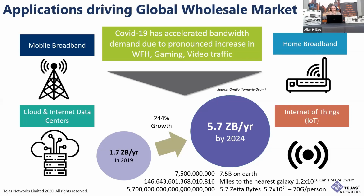Home broadband has taken off during the COVID situation, and will probably continue to grow significantly, and we'll look at some of those numbers. And the Internet of Things is just starting to ramp up, especially being forced to the forefront because of COVID. So COVID has accelerated the bandwidth demand, of course, for all of this.